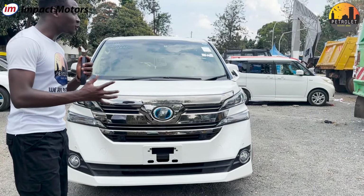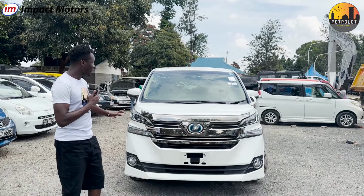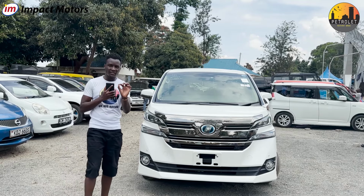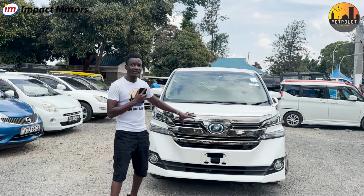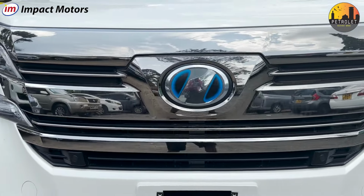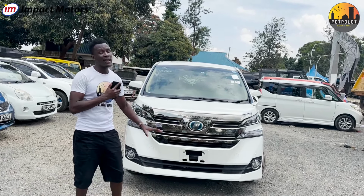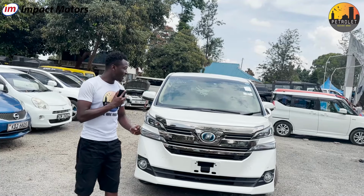We are going to start by looking at the design of the Toyota Vellfire, the 2017 variant. And guys, I want to give you one tip that you must know if you're looking at such cars. If you look at the logo of the car and you see that it has a blue touch in it, it will tell you that this is a hybrid car. And yes, this is a hybrid variant of the Toyota Vellfire.